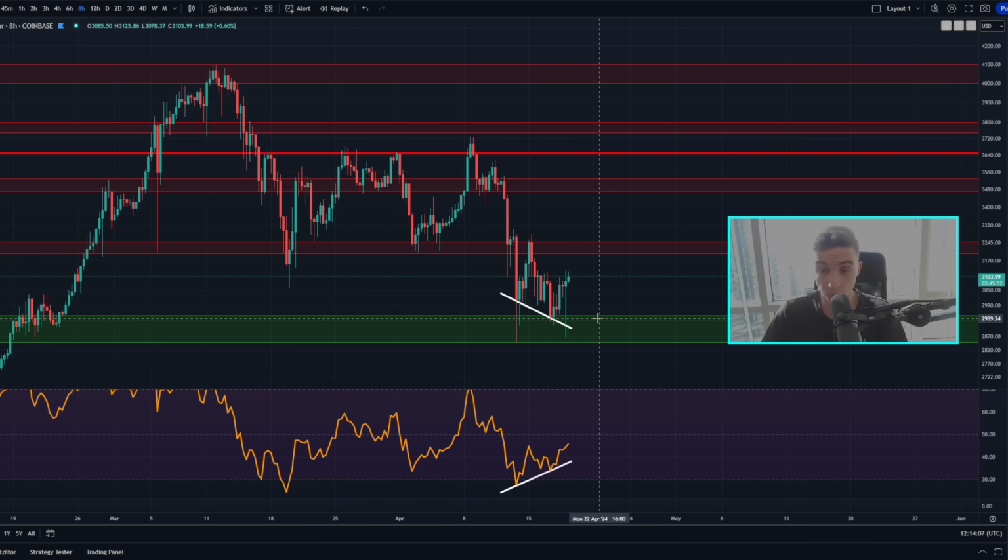And as for support and resistance, we just bounced exactly from this area of support again, which is sitting in between around 2,850 to 2,950. So like I've been saying here on the channel over and over again, there's a lot of demand in that price range, which we just saw as expected.